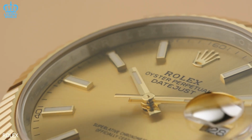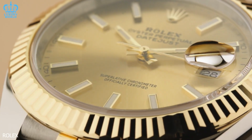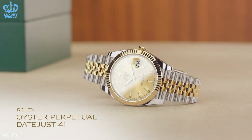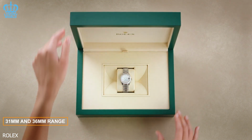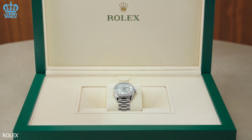So, unless you have a strong preference for a particular watch or you are buying solely to increase your spending and resell to an independent or gray market, it is best to pass on these models. Now, let us move on to the 31mm range, which is designed for ladies, as well as the 36mm. Some of you might be interested in these models.